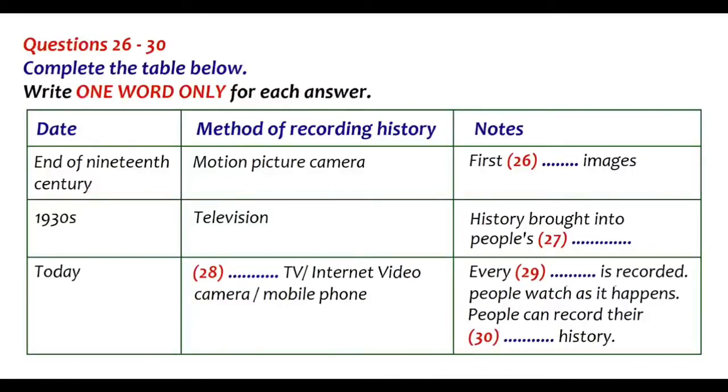At the end of the 19th century came the first motion picture camera. Soon, history was being recorded as moving images. In the 1930s, television brought moving images into people's homes. More and more people saw history as it happened, and more history was recorded. Today, of course, we expect that every event in the world is recorded. Satellite TV and the Internet allow people to watch any event, anywhere in the world, as it happens.